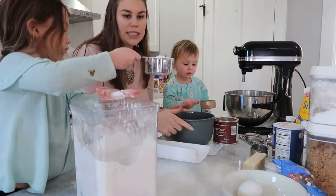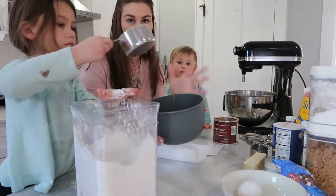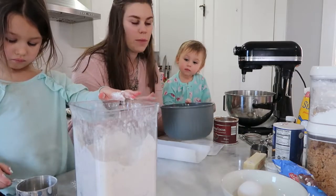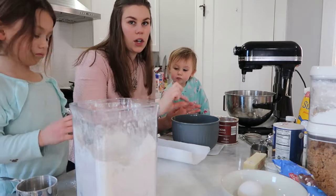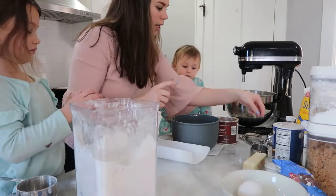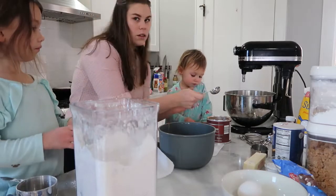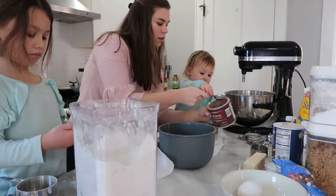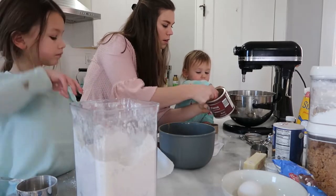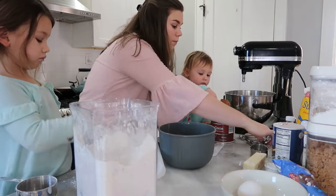So as you can see, my 4-year-old here is pretty good about scooping, leveling. She's worked on that. She can kind of do it by herself. Whereas the 2-year-old, I'll fill it up for her and just let her pour. She can help me, like hold my hand. You want to hold my hand and get more? And then she can help me level as well.